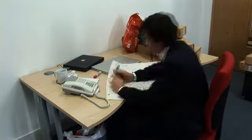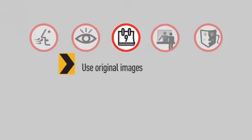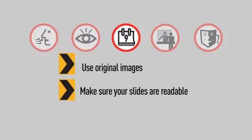When you're ready, prepare your information. If you're using a program like PowerPoint, use original images and make sure your slides are readable with clean, large fonts and a contrasting background.